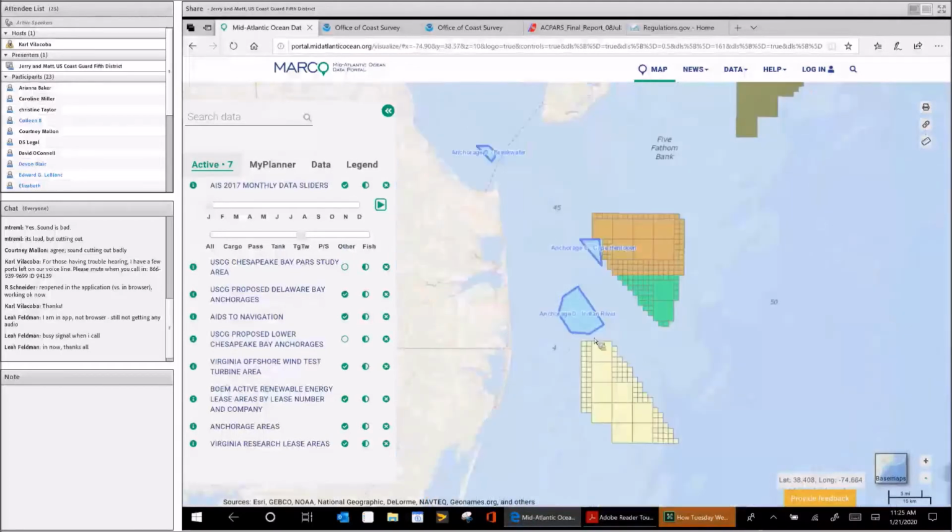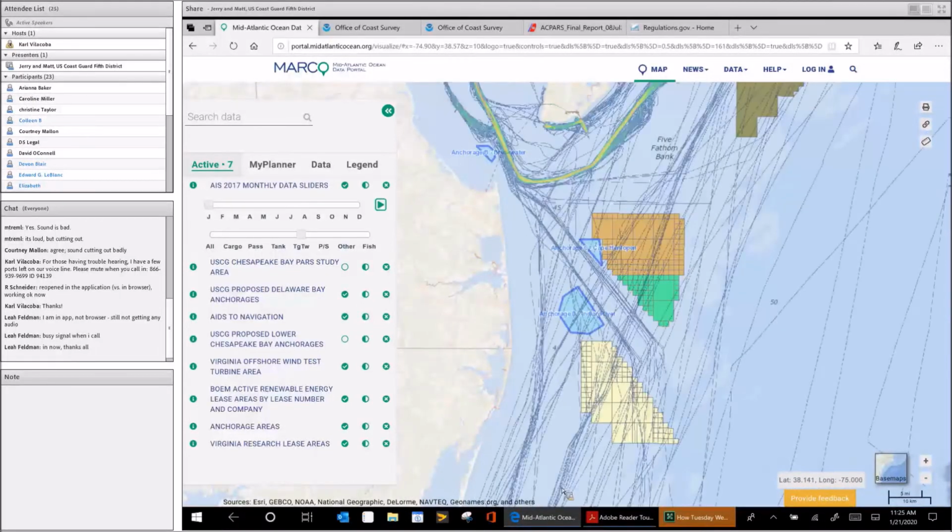In the AC PARS, the Tug and Tow route will actually come up from the south here, cut right through the U.S. wind energy area, make a turn to the north to the east of Skipjack and Garden State, and head on up, crossing the northern separation scheme at 90 degrees, and away we go. So that's kind of where they're looking at right now.